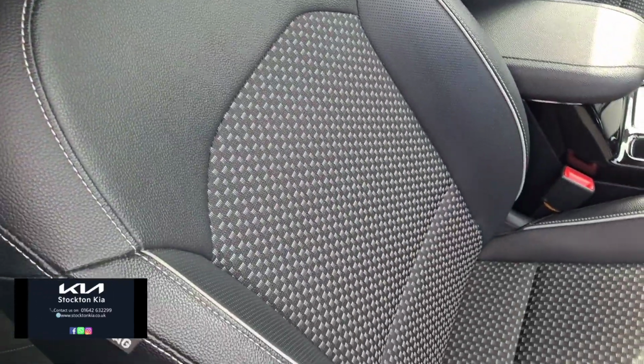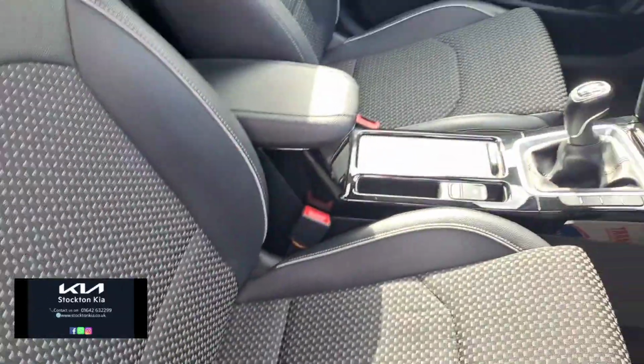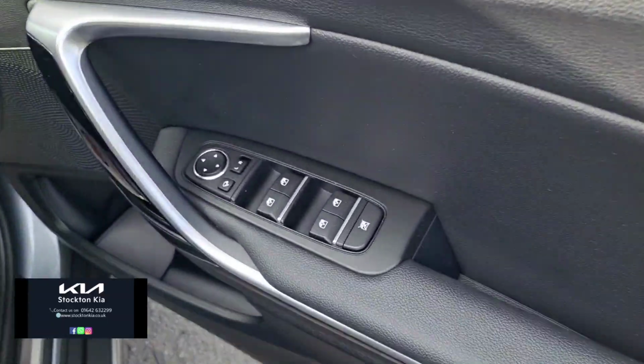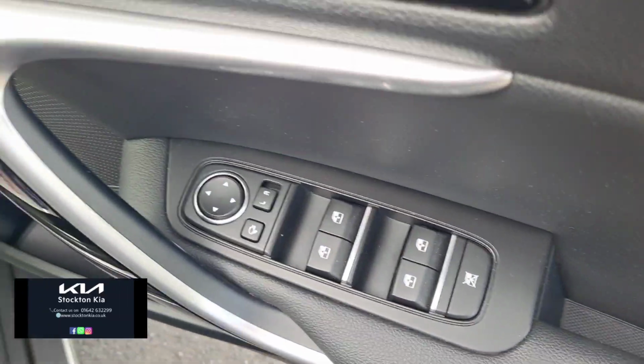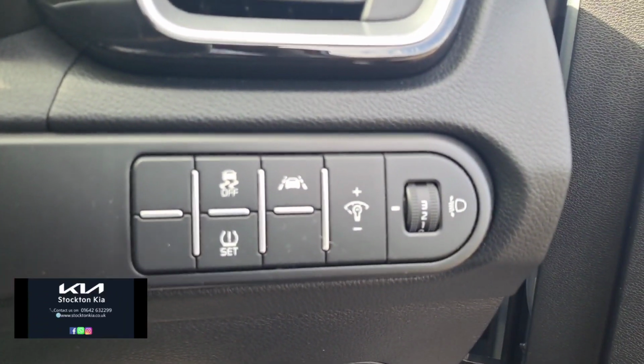Inside, you've got a part leather trim around the bolsters and the tops of the headrests, with that centralised pattern, very hard wearing as well. Got nice armrest, comfortable driving position, height adjustable on the driver's side. Power folding mirrors, features like lane assist as well. So you've got a couple of safety elements to the car in terms of features.